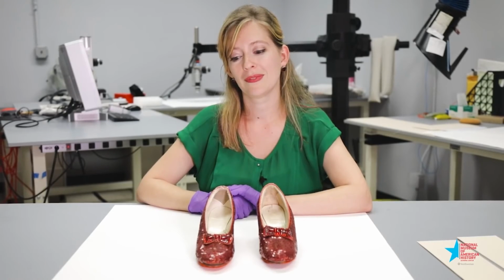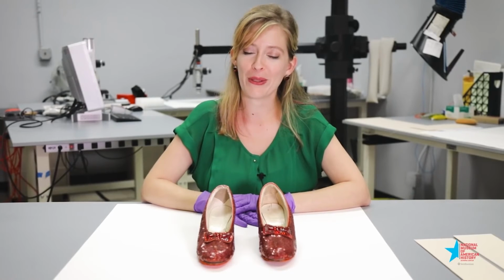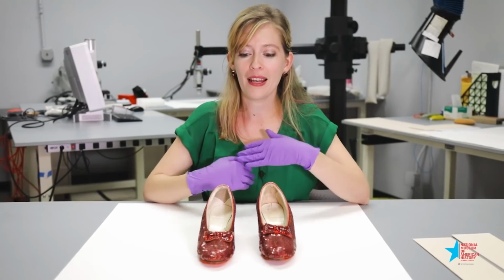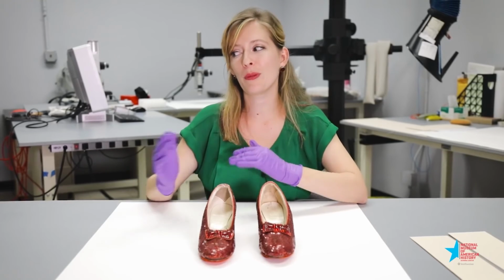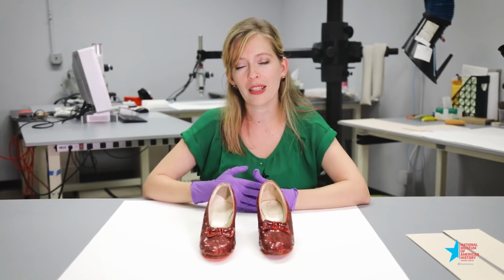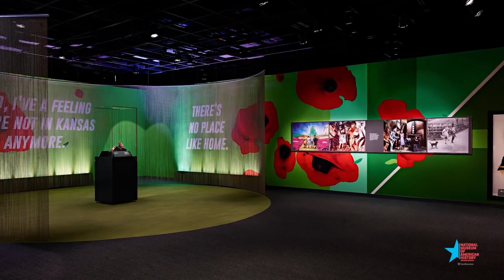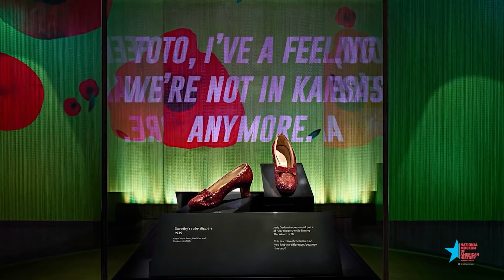Will you miss them? I am very much going to miss having the shoes in the lab. I enjoy looking at them under the microscope, being able to pull them out of their box. It's going to be really hard to let them go, but I'm also really excited to share them with everyone else, to put them back on display so that the public can enjoy them as I have during this project.